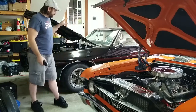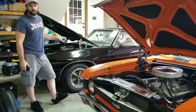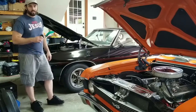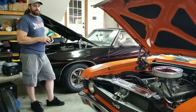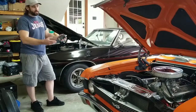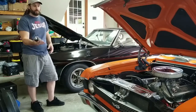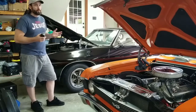Over here, we've got one of the newest additions to the channel, a 1969 Pontiac GTO. Very cool car. GTOs are freaking cool. I'm taking this one out, and people just eat it up. They do a lot with this, too. And a lot of people know somebody who knows somebody who had somebody who rode a Nova, or had a buddy who had a Nova. Novas are popular.